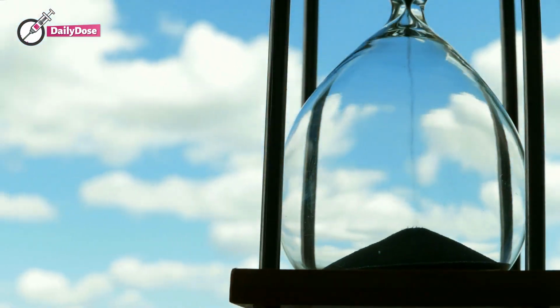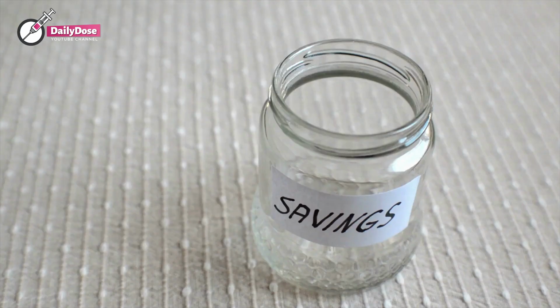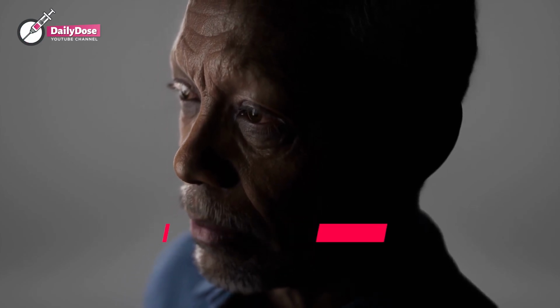very long time. They waited in large water bottles for 45 years, and if it had been up to Anders, he would have continued saving them for a while. However, on that particular day in 2015, his many years of collecting pennies came to an end.